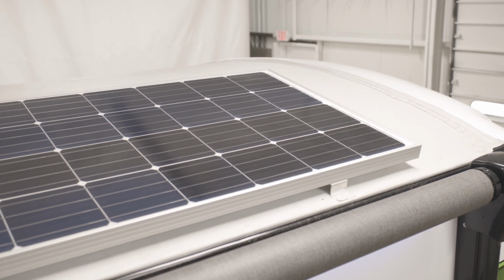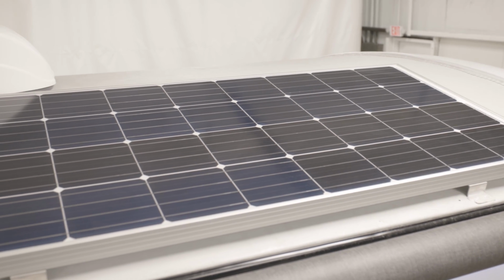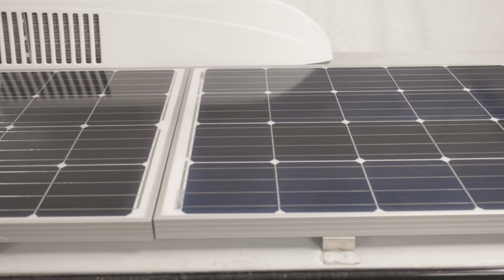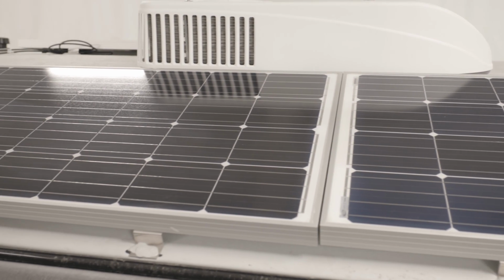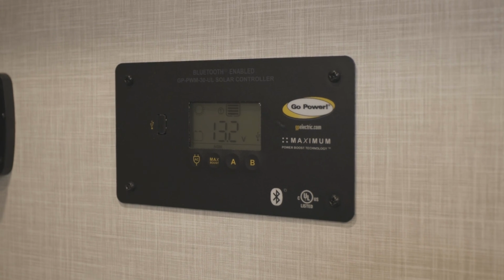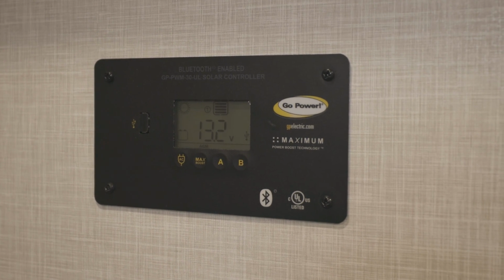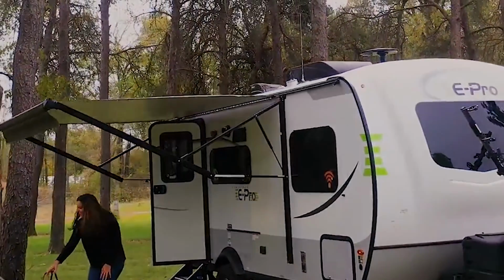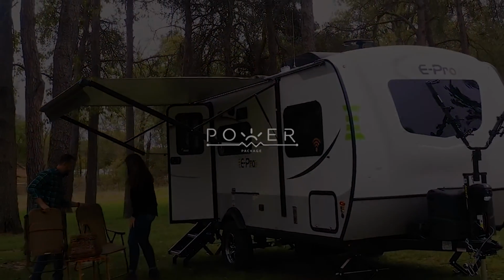The 3 Go Power 190 watt panels can produce 570 watts or just over 28 DC amps per hour when in full sun. The solar controller provides you a window into the system where you can see the power generation. Whether you are driving to an RV campsite or all set up, as long as the sun's out, the solar system will be generating power to keep your batteries charged.